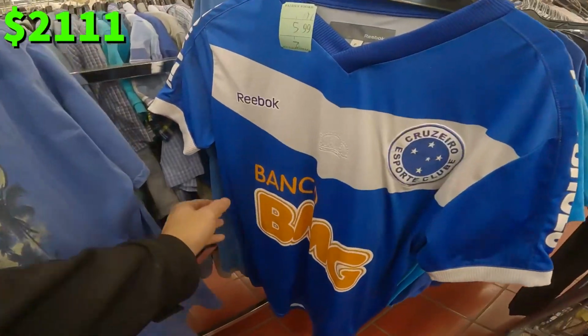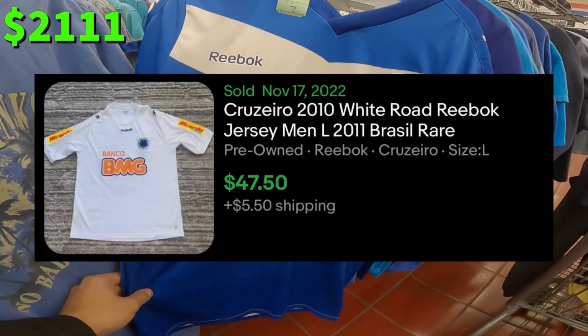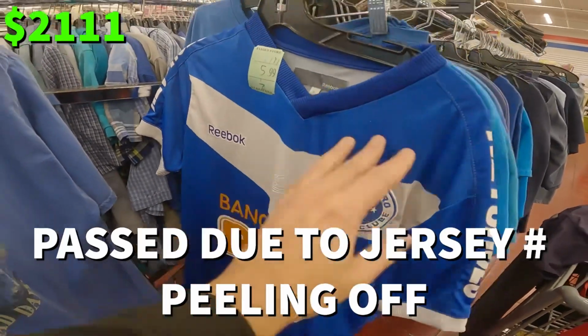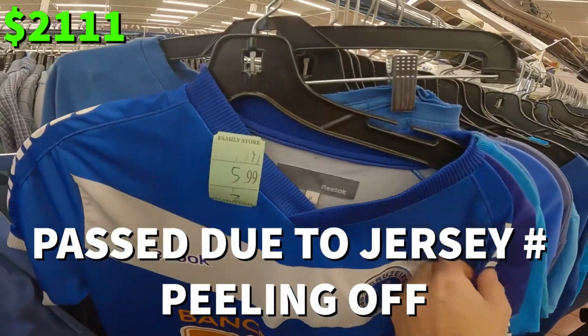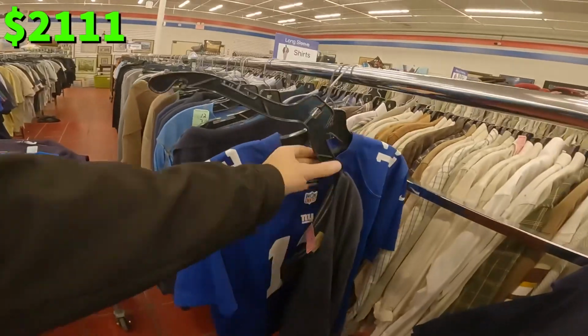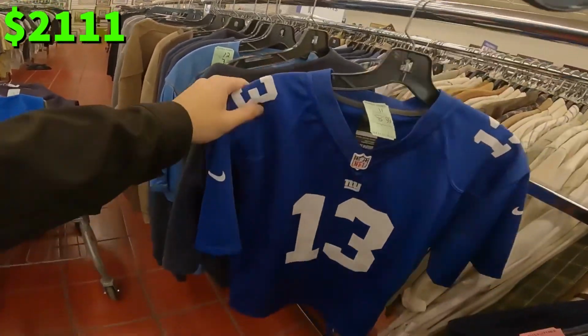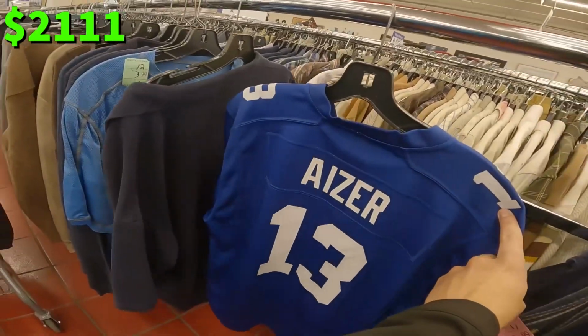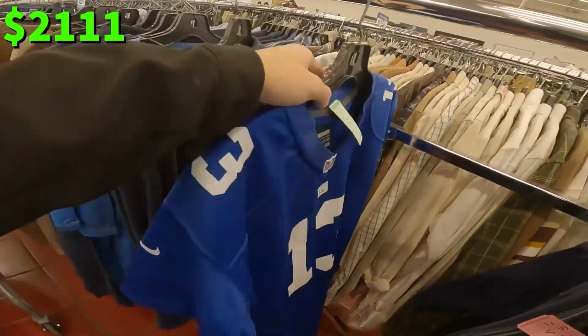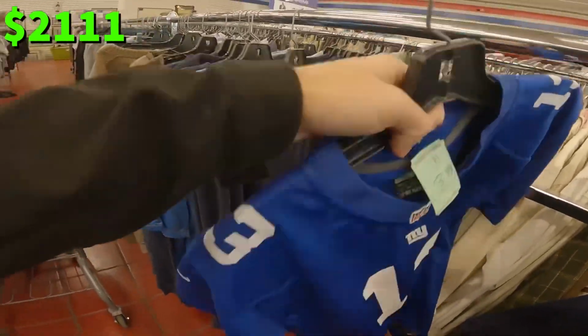I just found this jersey. I'm not sure about the authenticity of it or if it's even the actual team, but I've heard of Cruzeiro, and that's a team in Brazil. They're charging $6 here. This is pretty sweet. And then behind it, we actually have a Giants jersey. Number 13 says Azer. I'm not sure if this is an actual player or not, or if this is someone's last name, because it doesn't sound familiar, but definitely have to look that up too.